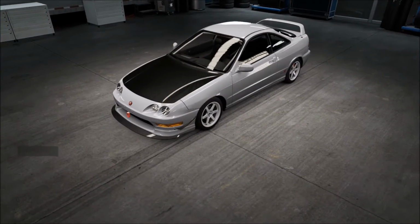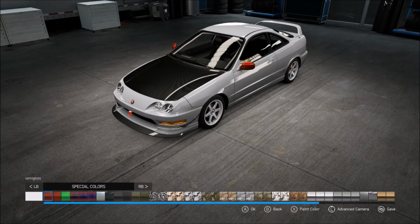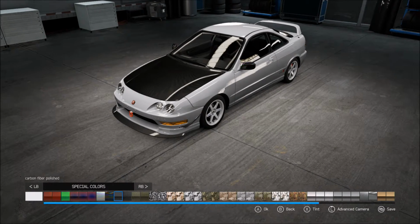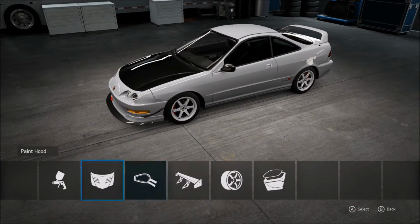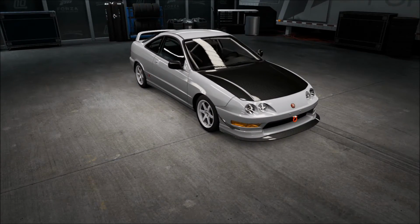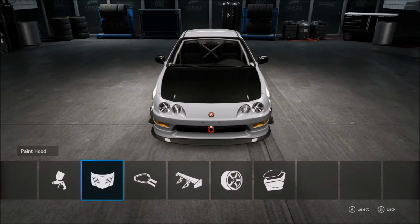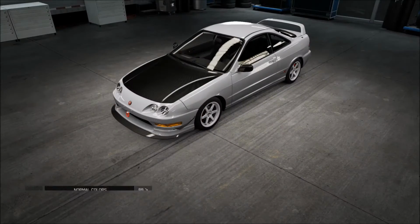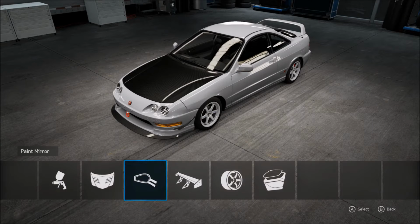Honestly, I think I'm going to leave the mirrors alone. Actually, now it looks really good. Okay, let's take a look at it from another angle. Yeah, you know what? I'm going to bring it back to white. It's going to bother me. No, not the hood. The hood's fine. The hood's perfect, in fact. The mirrors, though, have got to go back to white. And that's how the car is going to look.